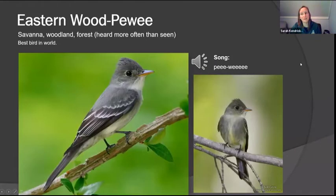Okay, and then a lot of people get this one confused, although this is the best bird in the world. This is the eastern wood pewee. It's on the slide, so you know that it's true. It says it right here. Eastern wood pewees occur in savanna, woodland, and forest. So from these very open wooded habitats all the way through to very closed forest habitats. They nest across the entire spectrum because they're the best bird in the world.